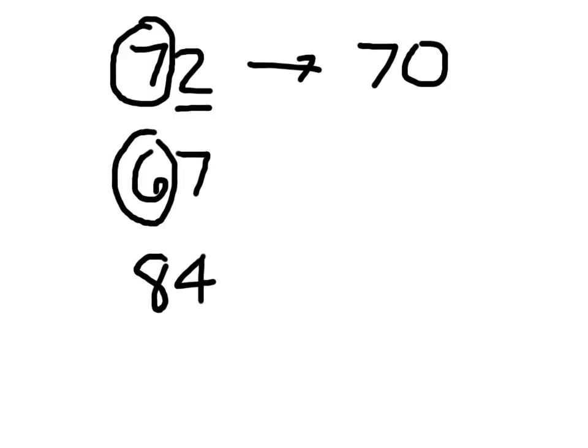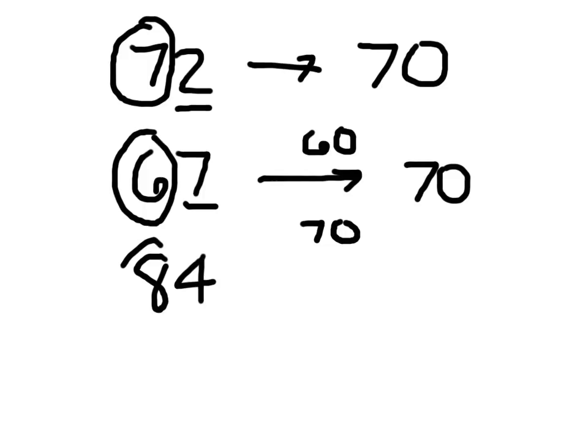If we look at 67, if we keep that circled digit the same, it can be closer to 60, or if we add 1 to that circled digit, it can be closer to 70. Is 67 closer to 60, or is it closer to 70? The correct answer is it's also closer to 70. The last number right here is 84. With the underlined digit 4, is this closer to 80, or closer to 90? It's going to be closer to 80.